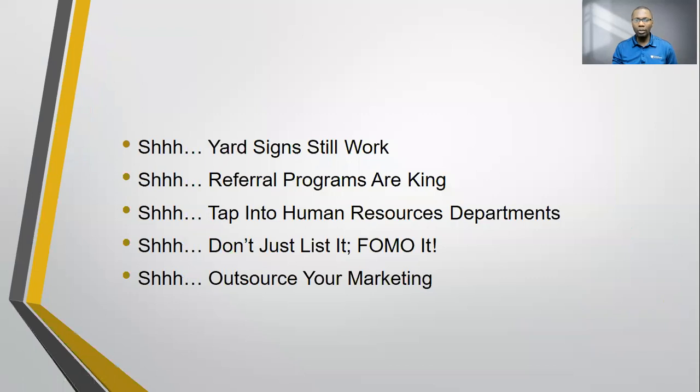So the first one that I want to talk about are yard signs. Now, yard signs used to be very popular back in the days, and I think these days some people think that yard signs are relics of the past, but in reality, yard signs are still very valuable. People still drive on roads, and when they see signs in front of properties they still call them. And so you should always have a yard sign to augment your other marketing strategies. Do not look at yard signs like they're something that is not valuable, not worth doing.